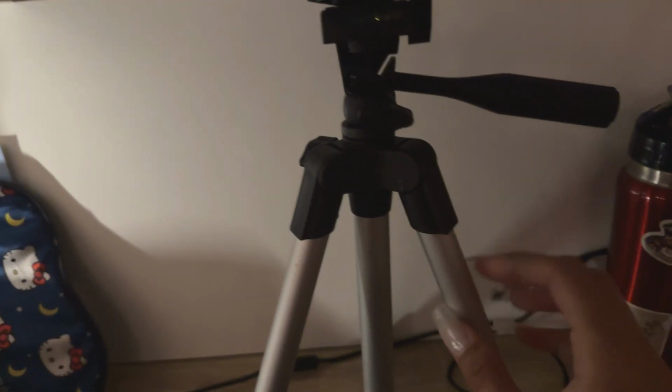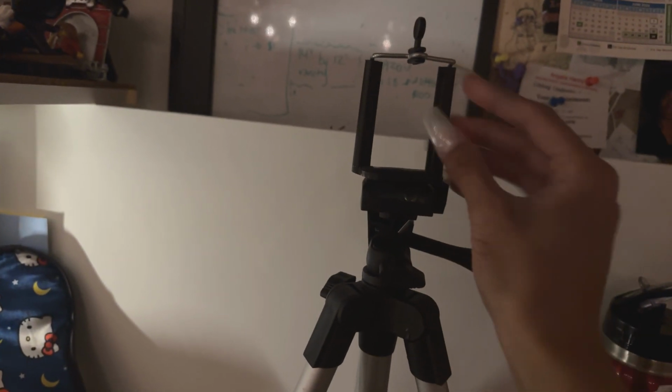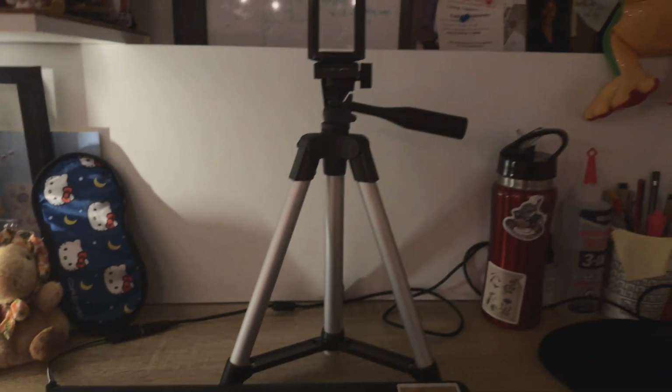Okay, let me flip the camera. Okay, so this is my tripod. Okay, this nail fell off. I'm gonna use the other hand. This is my tripod. I don't really know what to say about it. That's what you guys sit on.